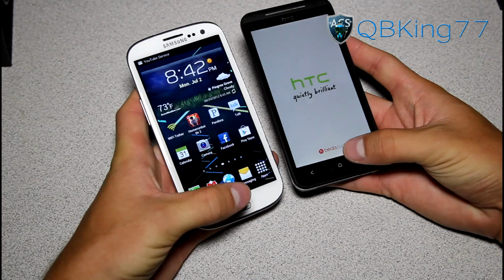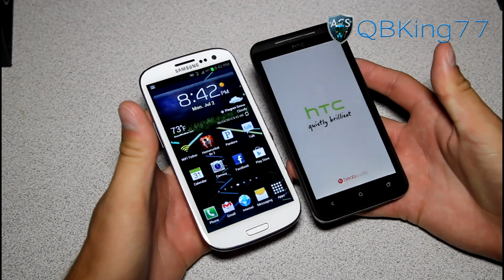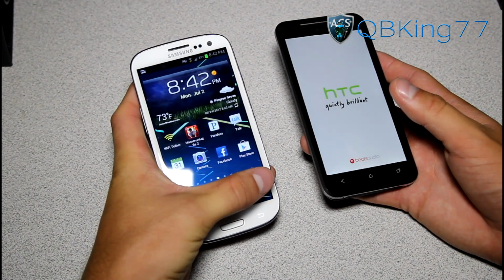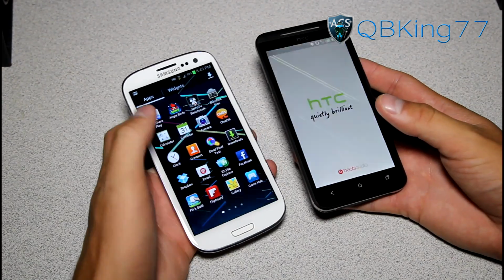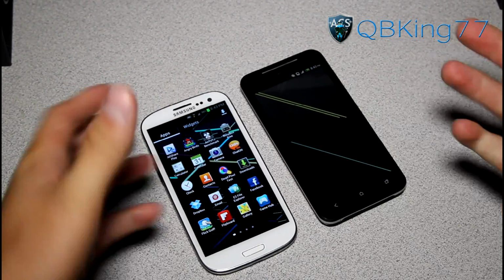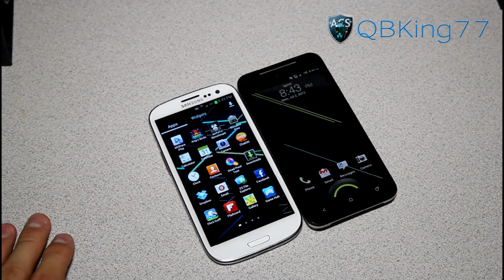I'm going to go ahead and run Antutu and Quadrant. So those are the two benchmarks that everyone appears to like the most. I did a poll on Facebook, and it seemed like those were the two that you liked the most. So let's go ahead and let this load up. Obviously, I haven't opened any applications yet, so it'll be a fresh start for both devices.